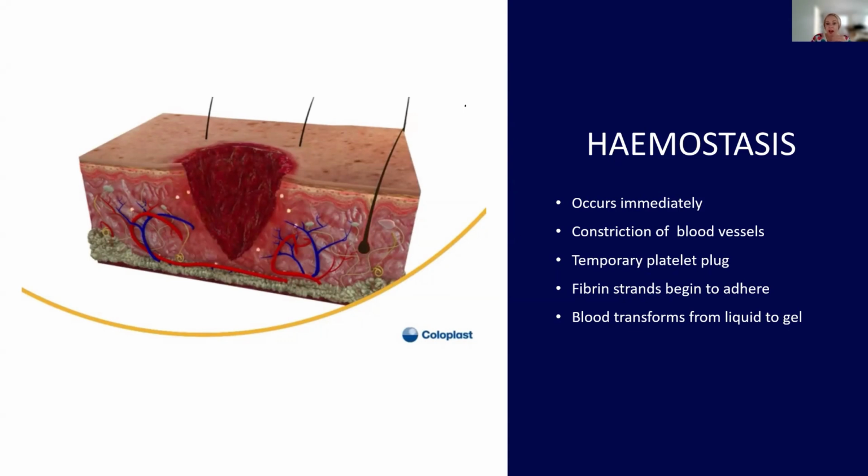Then finally in our hemostasis stage is clot formation. So that fibrin mesh along with the platelets transform the existing platelet clot into a solid fibrin clot, and the clot stops further bleeding. This clot is going to act like a barrier. It prevents pathogens from entering the wound. It provides a scaffolding for new tissue to grow. And over time, that clot will contract and bring the wound edges closer together, facilitating the next stages of healing.